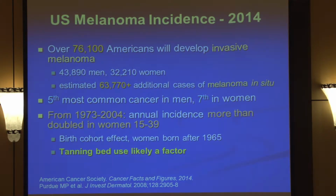Those are the skin melanomas that have a potential to metastasize, to spread to other parts of the body. And we'll see many, many more cases of melanoma in situ, which is actually a non-fatal melanoma that just involves the top layer of the skin, so it can't get into the blood vessels and lymph channels and move to other parts of the body. Melanoma right now is the 5th most common cancer in men and the 7th in women.